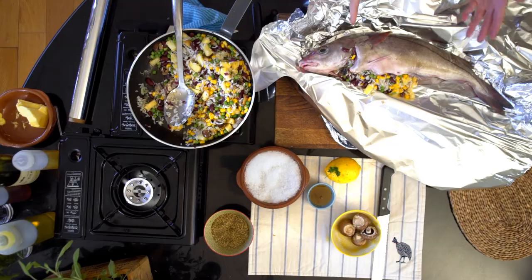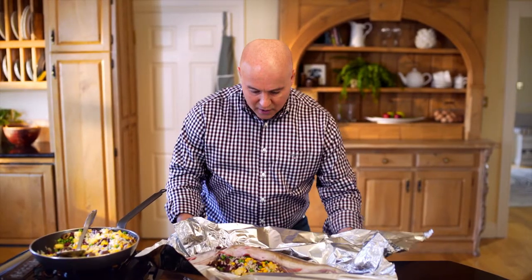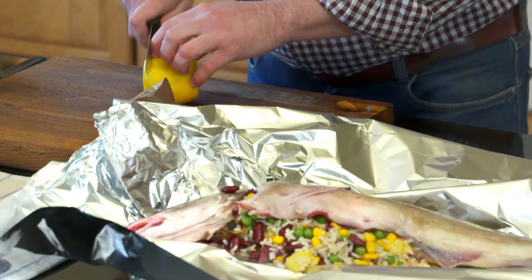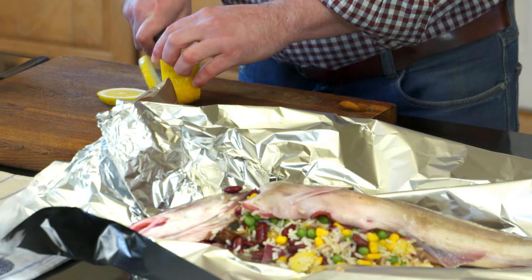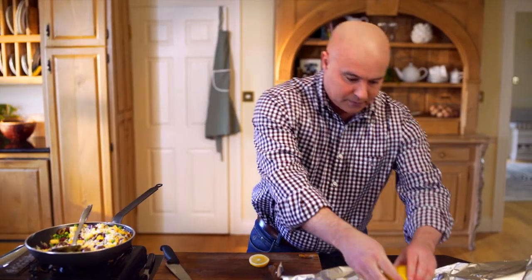Such a simple dish. That's about a 3-pound fish. It might take about 30 minutes, but just check it, so don't be afraid. So the last thing we need to do, get that fish there. A little bit of lemon on top. Anybody can do this at home. Don't tell me you can't do this at home. Put it up on top.